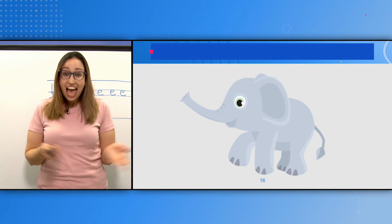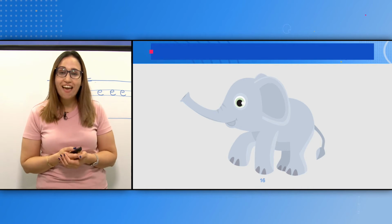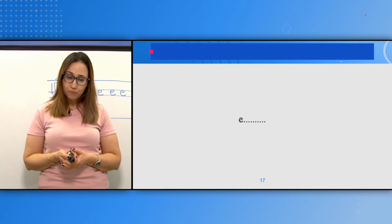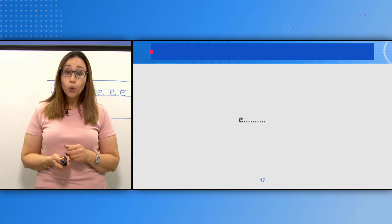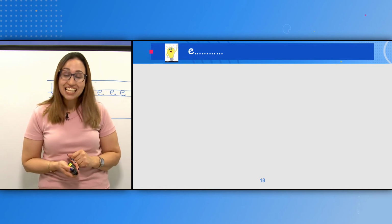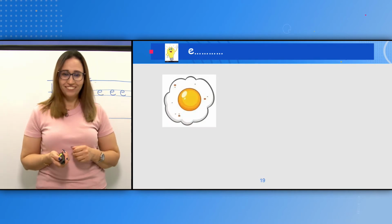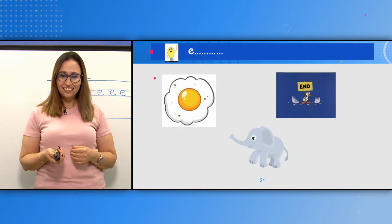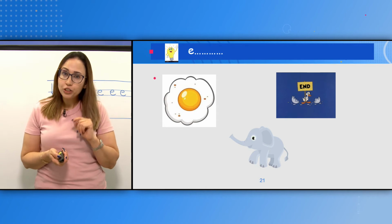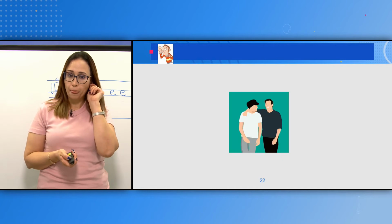What is this? Elephant. Where do we hear the sound eh? Elephant. Yes, in the beginning of the word. So what do you know now? You know words that begin and start with the sound eh, which are egg and elephant. Great job.